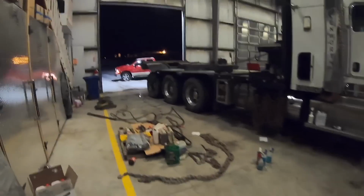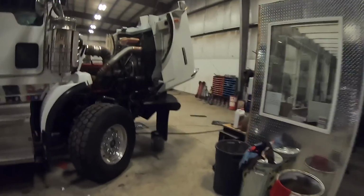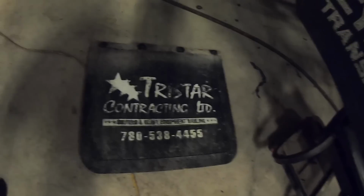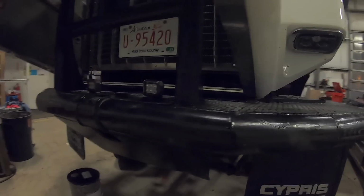We got another one of them weird looking trucks with the big roll on the back. And this one's got a square hood. Pretty high up, actually. Never heard of them. Maybe I've seen them around. Obviously, Northern Alberta 780, TriStar Contracting. TriStar, never heard of her. It's got that sweet single white action. Full bar, not bad.